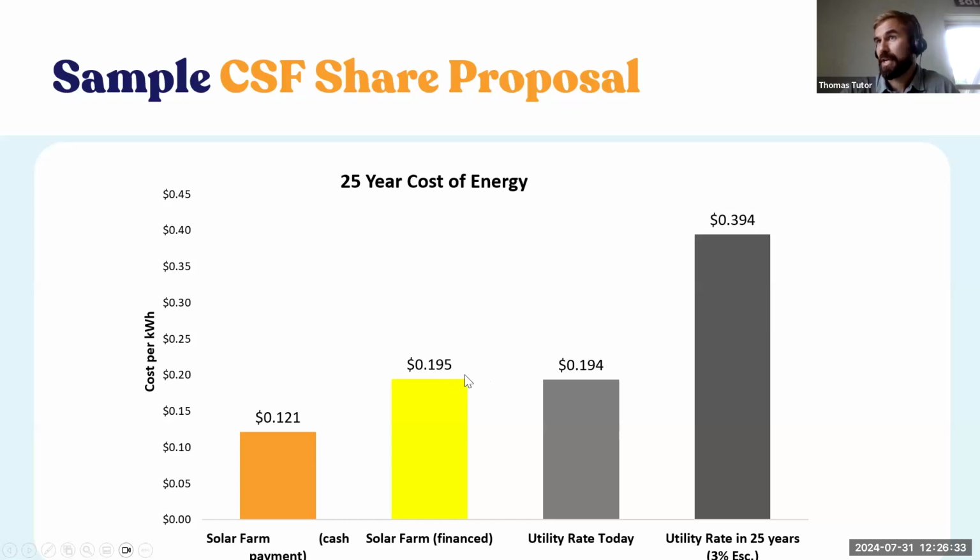So you can basically hold your electric bills flat, if you want to think about it that way, by financing it. Just trade your electric bill for your own loan payment, and then after that loan is paid off, you are saving more money than your neighbors who are still paying the utility, sort of renting electricity on a monthly basis. And we expect electricity prices to go up over the next 25 years. The average in New England over the last 20 has been about a 3.7% annual increase in electricity costs.